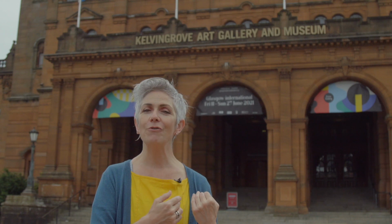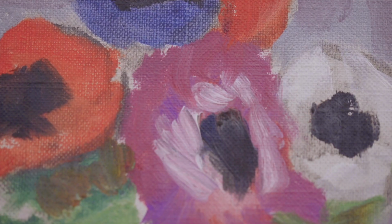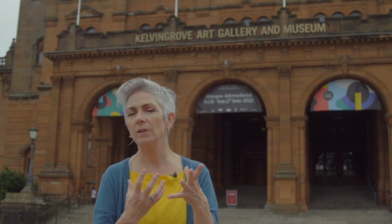So I'm here at the Kelvingrove Art Galleries to look at some art, which is one of my favourite things to do. And I can describe to you how a writer uses the power of looking to create worlds and trick people and make people believe things that are just basically lies. So come on.